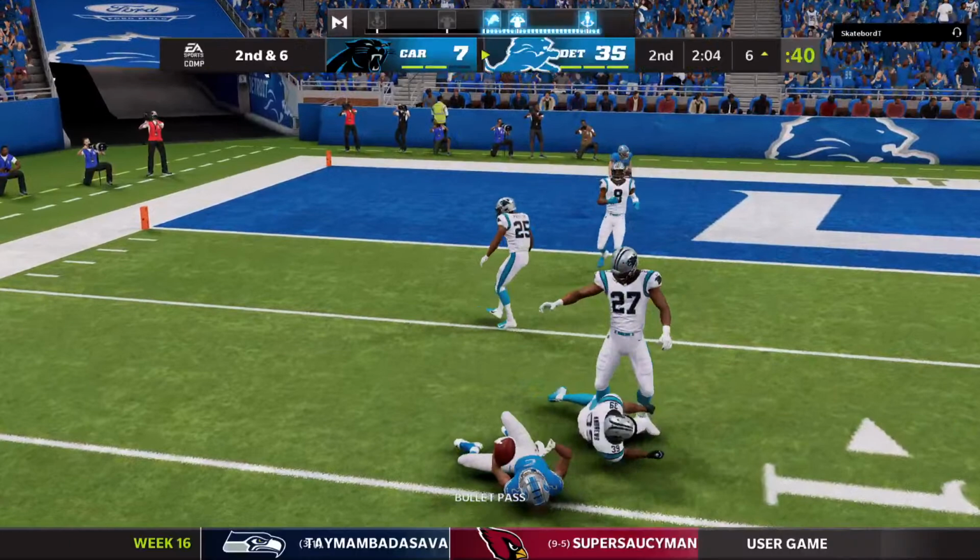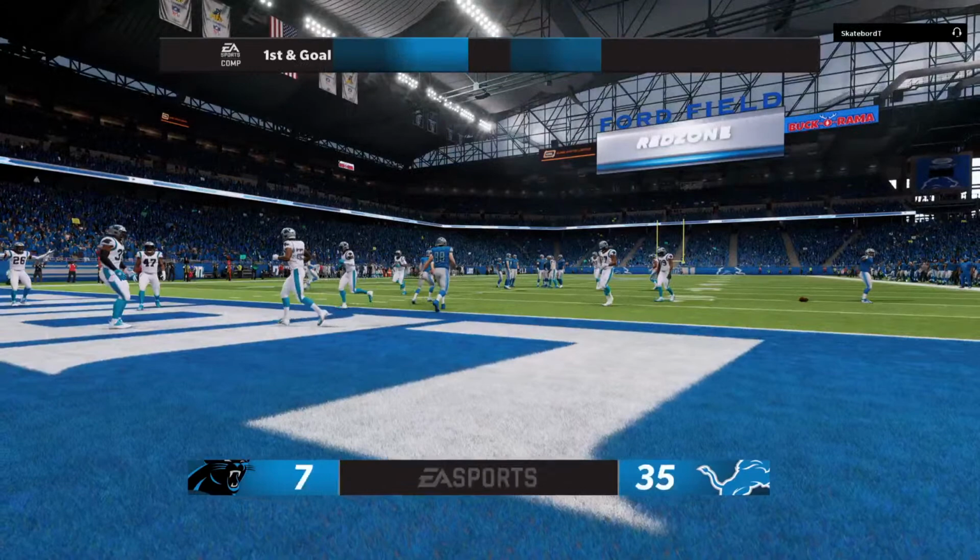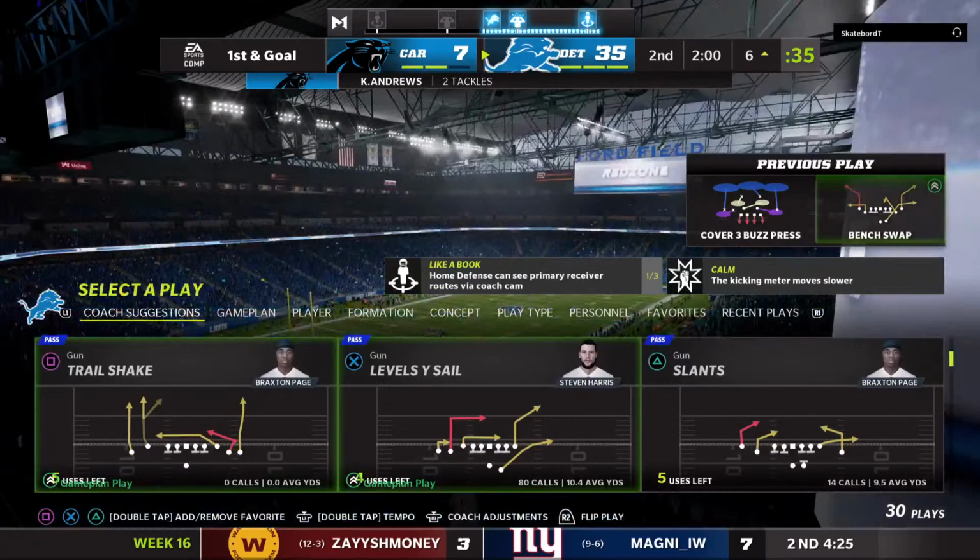Throwing the out route incomplete. That's Page. And the Lions are going to be set up with a first and goal coming up as they get him down at the 6-yard line. 2 minutes remaining in this first half of football.